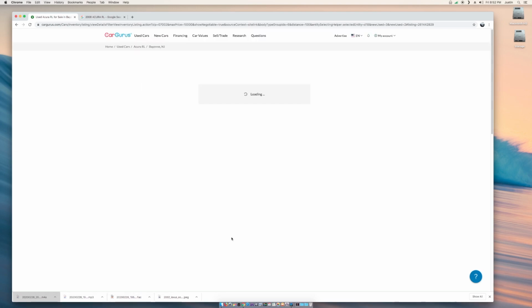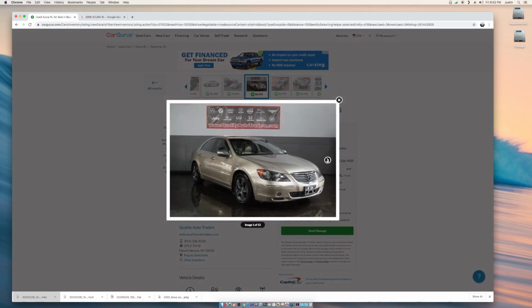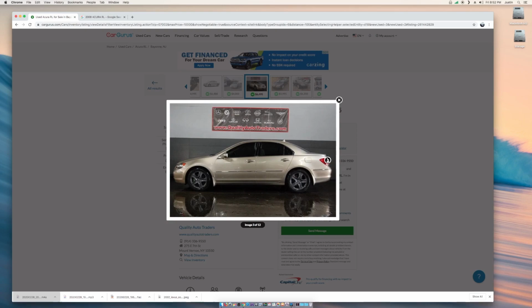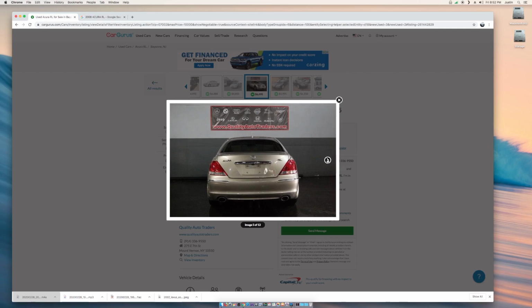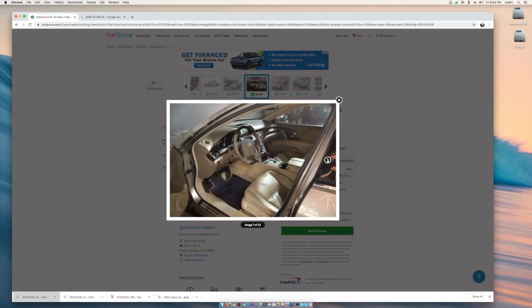Let's take a look at it. It's a nice champagne color too, similar to that ES we looked at earlier in the video. This is a really attractive car. I think that it's aged pretty well. These cars are pretty quick as well. They're naturally aspirated. You have the SH, the all-wheel drive version. I believe that's what this is. That's why it looks a little bit more aggressive.